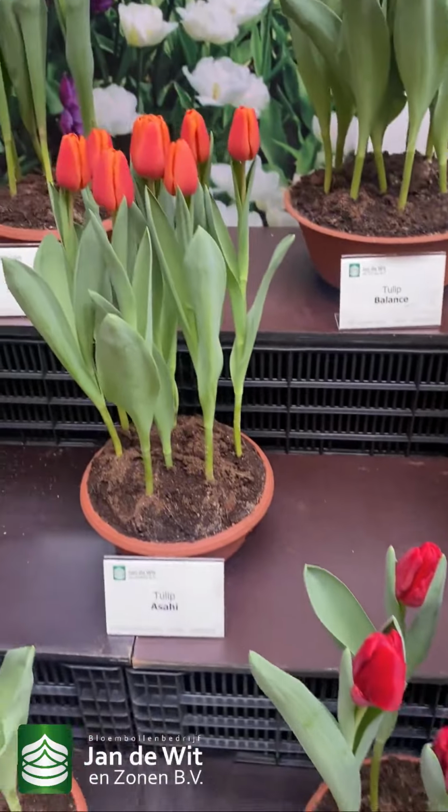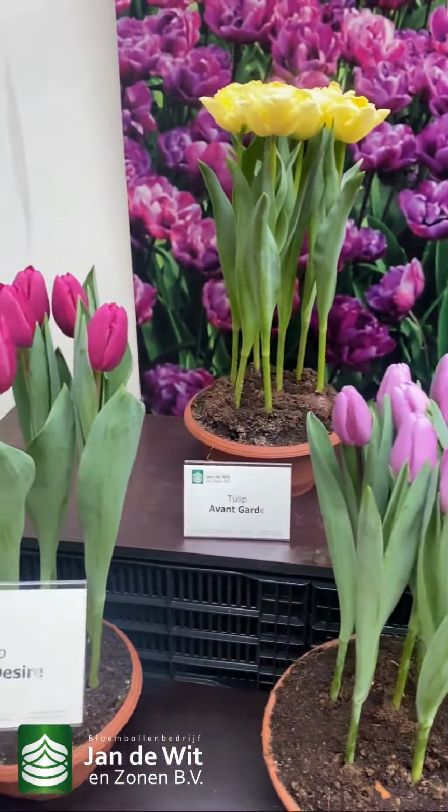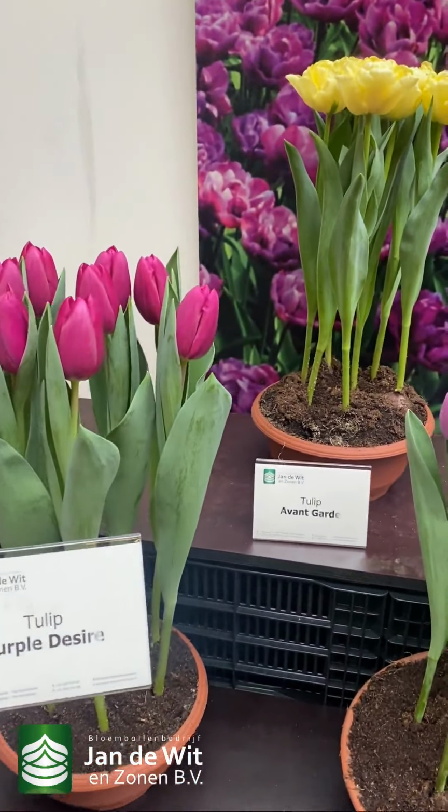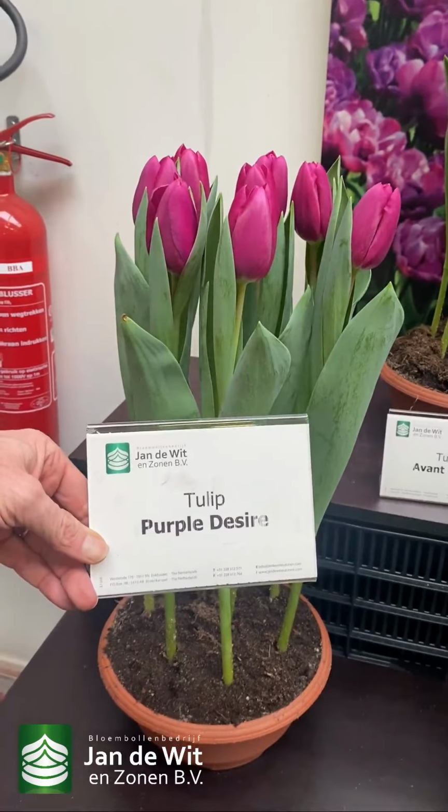These varieties are not yet available. This is new introductions, and we have to do the testing and the propagation before we can have the commercial quantity.